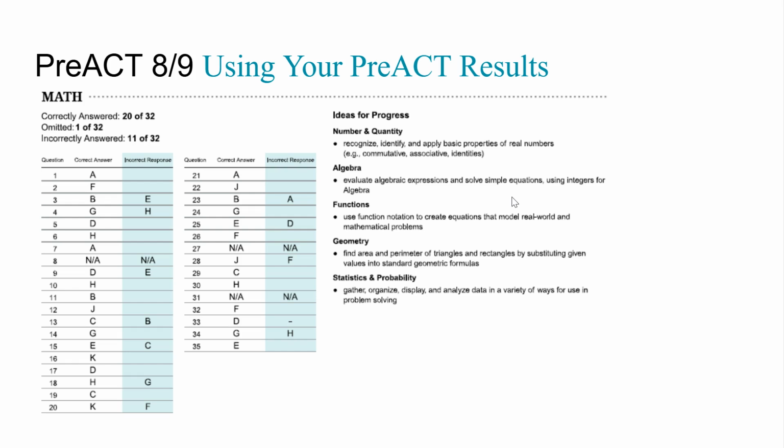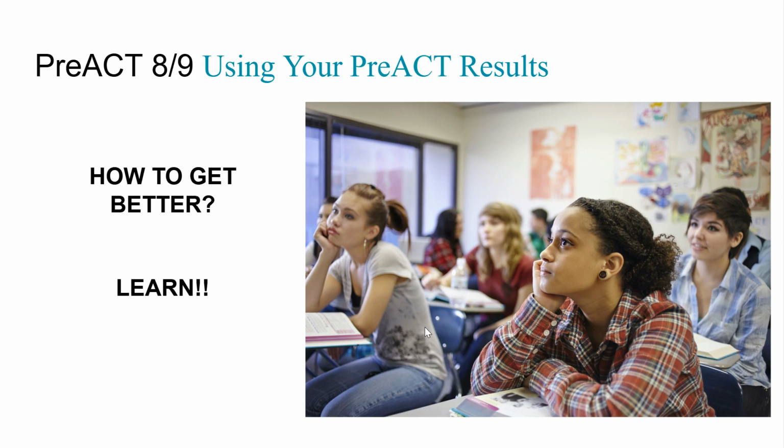And then on the back it does give you your correct answers and incorrect answers. So you can actually see what you got right and what you got wrong. And then also it tells you things that you could work on to get better. Lots of information available on that sheet.